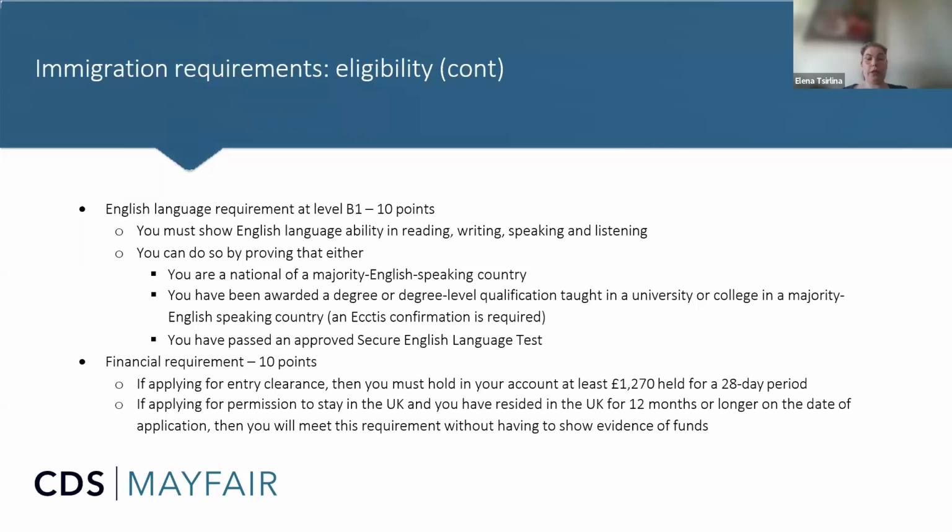If you're applying for permission to stay in the UK, that is within the UK, and you have resided here for 12 months or longer, you will meet this requirement automatically, and you won't have to provide any documents to confirm it. In order to comply with the financial requirement, you will need to provide your bank statements showing that you have sufficient funds and that the level of funds in your account has not depleted on a daily basis within the 28-day period.